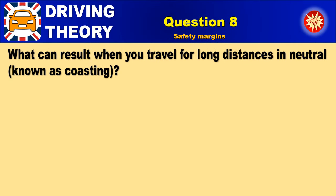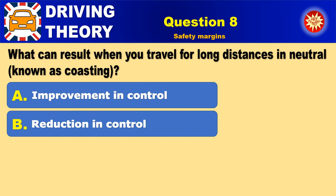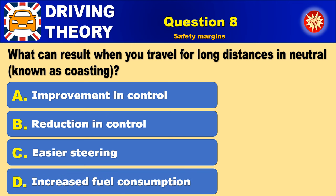What can result when you travel for long distances in neutral, known as coasting? A. Improvement in control. B. Reduction in control. C. Easier steering. D. Increased fuel consumption.